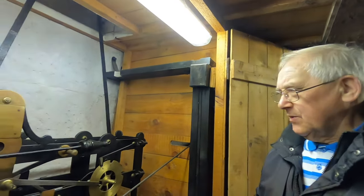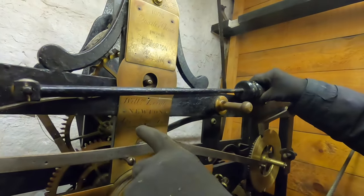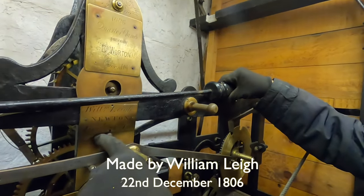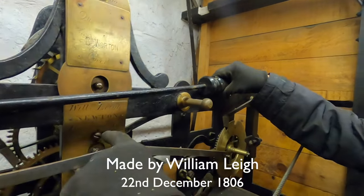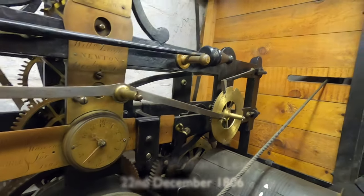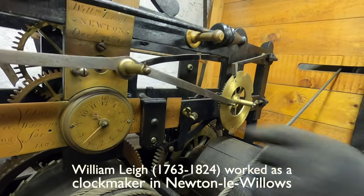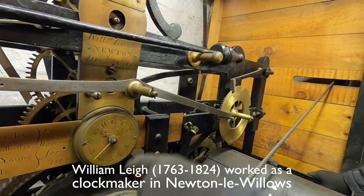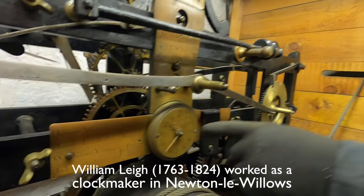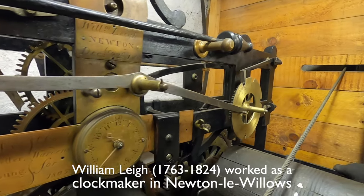And this was made by William Lee Newton, December 22nd, 1806, yeah. And what is this for, this clock? That's the setting dial. That should correspond with the time on the dials outside. I see, yes. So that when you want to set the clock, you know what the time is.